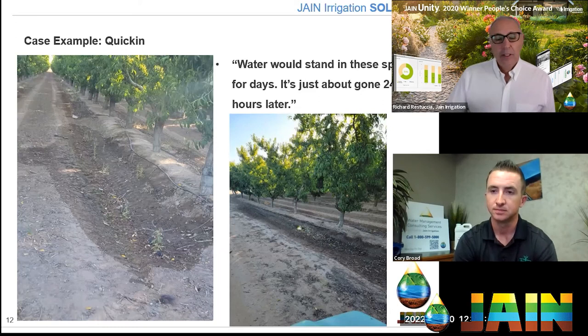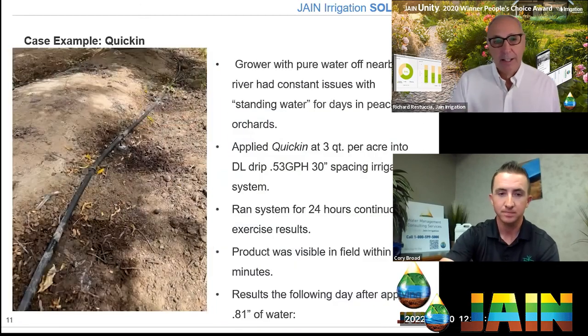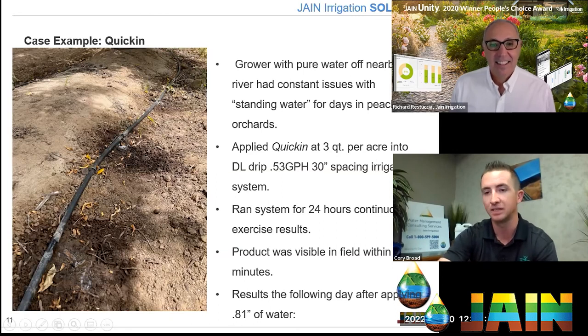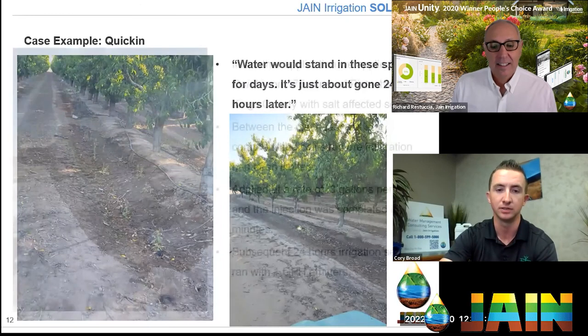Yeah, Cory, what does that mean? Product was visible in the field in about 30 minutes. Great. It's a clear product. How do you see it? Yeah, you can actually see here, if you can see my cursor, this white spot right here. This is actually a little bubbling or foaming. This is an alcohol-based product, and so you're going to see some foaming out in the field.